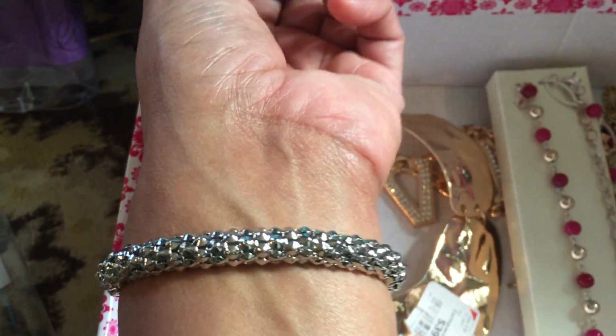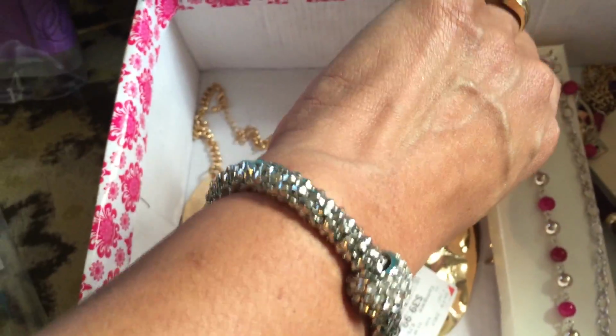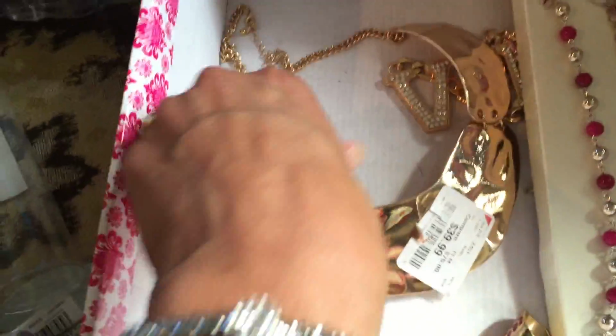It has a little diamond-like rhinestone. Okay, and it's one of those stretch bracelets. None of the little diamonds or the little diamond-like pieces are missing out of it. That's really cute. So I guess they just chucked that because of packaging. I like that. Maybe wear that to church Sunday.